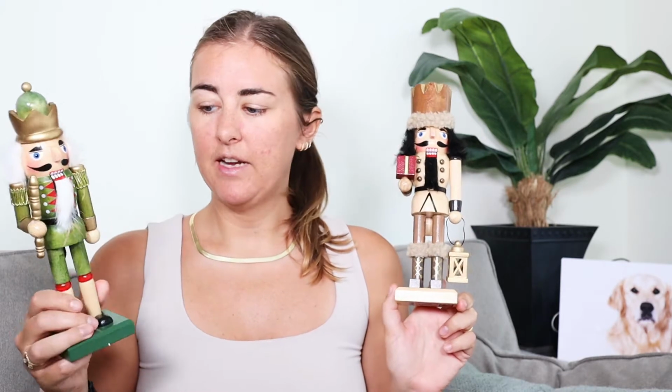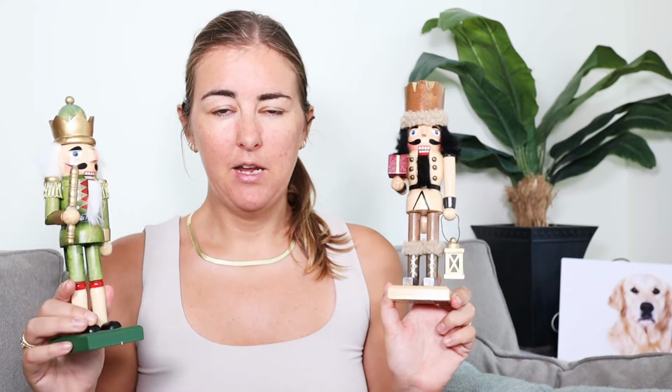I think these are going to look really nice in the photo shoots. And again, this is something that you could just pop around your house, maybe on the fireplace, maybe by the tree or on windowsills, anything like that, any chest of drawers, anything in the kitchen. These are just really nice to pop around the house and add a little bit of Christmas spirit.